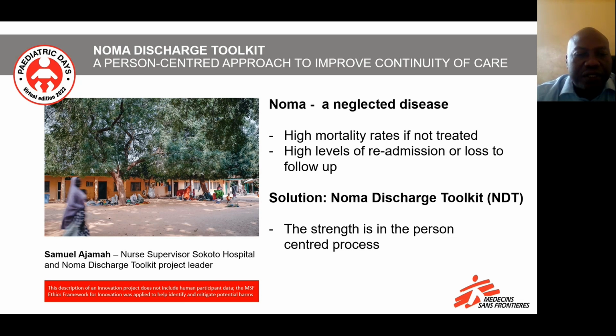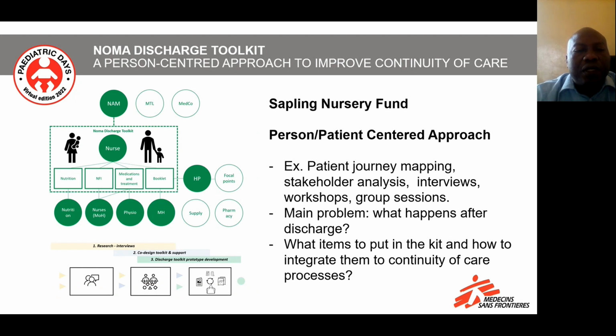The strength of this Discharge Toolkit and of this study is the person-centered process. The study started with an exploratory phase, with patient journey mapping, stakeholder analysis, interviews, workshops, and group sessions. Through this approach, we were able to identify the main problem of the NOMA patients, which is what happens after discharge, and also the solution to this problem. So, from this approach, we are able to identify items to be put into the kit and how to integrate them into the continuity of care process.